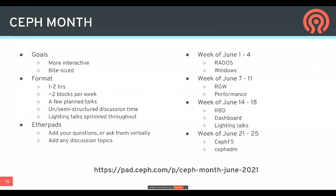This first week, we're going to talk about this project update. We'll talk about Rados and the new Windows support that we're working on. Next week will be Rados Gateway and a number of performance talks. The week after that is RBD, dashboard, and more lightning talks. And then the final week we'll have CephFS and Ceph ADM. So please open up the pad and add whatever you'd like.